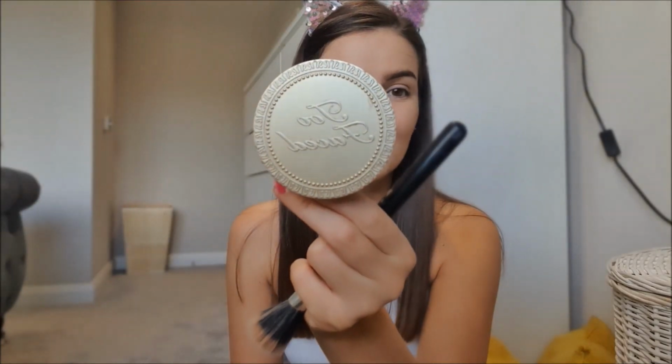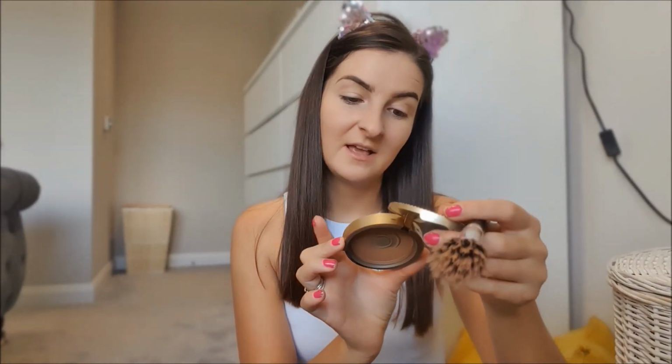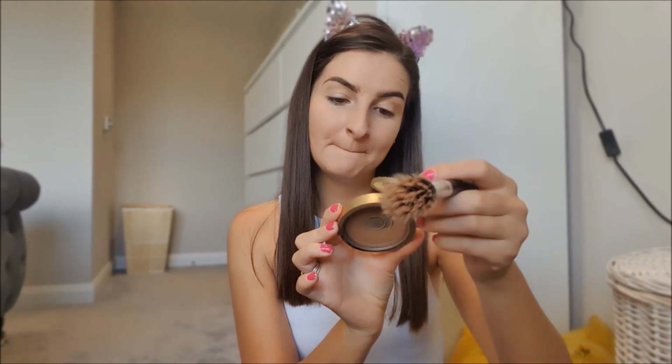And then bronzer. This is my absolute favorite bronzer in the whole entire world. If you do not have this bronzer or have never tried this bronzer, you need to get it. It's perfect. It first of all smells like chocolate, which is amazing. And then second of all, it's matte, it blends really nice, it's the perfect shade, it's lovely. This is the Chocolate Soleil in medium, and I love this. As soon as this is done, I'll buy another one. It's perfect. It's so nice.